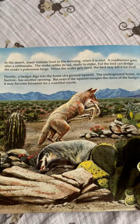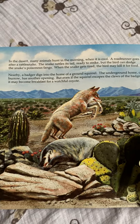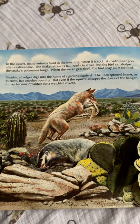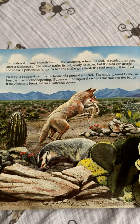Nearby, a badger digs into the home of a ground squirrel. The underground home, or burrow, has another opening, but even if the squirrel escapes the claws of the badger, it may become breakfast for a watchful coyote.